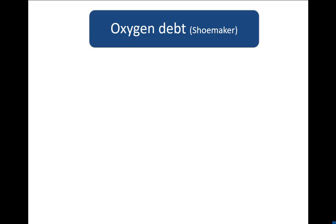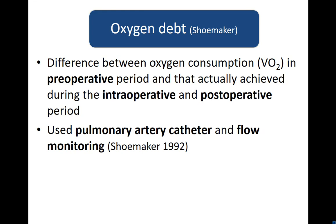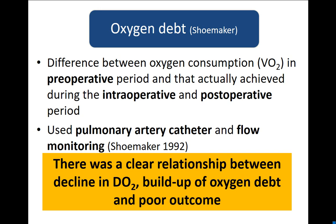Shoemaker looked at oxygen debt very closely, and he said that the oxygen debt build-up during surgery was related to the difference between what the oxygen consumption was pre-operatively and what it was intraoperatively, and take one from the other and you could see how you build up oxygen debt. He obviously used in those days, 1992, pulmonary artery catheter and flow monitoring, but what he found, I think most interestingly, is in those patients, and there weren't that many, where oxygen delivery was maintained throughout surgery without a dip, as we've seen, oxygen debt did not build up.